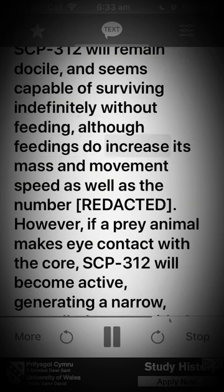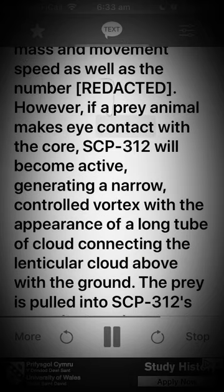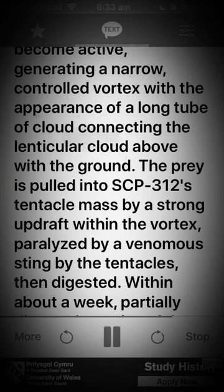Although feedings do increase its mass and movement speed as well as the number [REDACTED]. However, if a prey animal makes eye contact with the core, SCP-312 will become active, generating a narrow, controlled vortex with the appearance of a long tube of cloud connecting the lenticular cloud above with the ground.